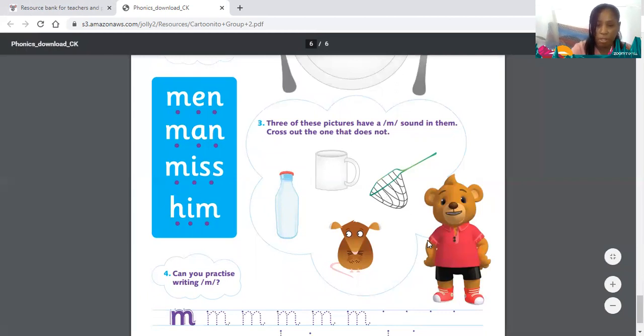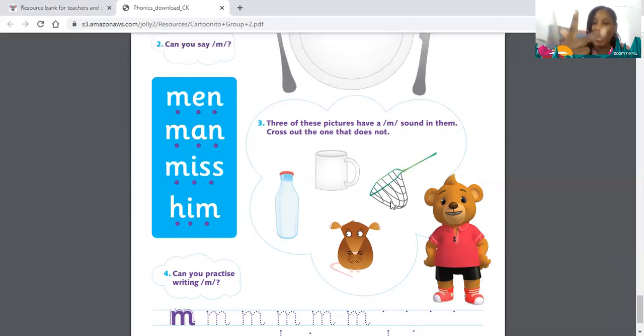Now let's look at some words that have the m sound in them. Mouse. We don't want a mouse in our house. Milk. Mug. All of these have the m sound. What about net? Do you hear m when you say net? Let's sound it out. N, et. No m there.